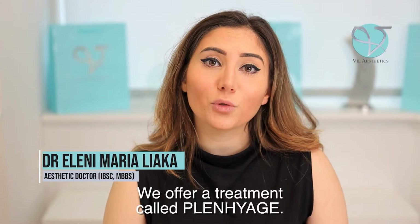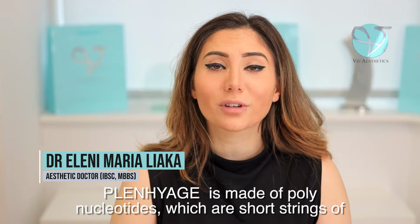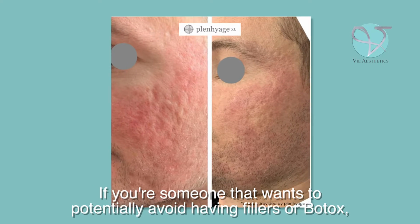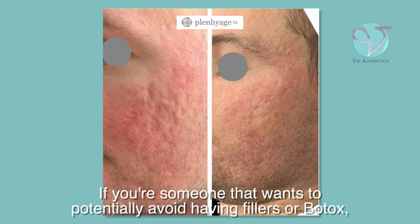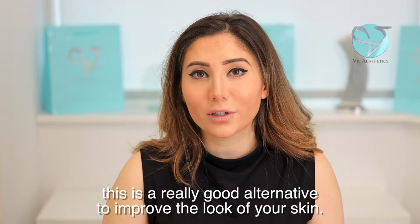We offer a treatment called Plenage. Plenage is made of polynucleotides, which are short strings of amino acids or proteins. If you're someone that wants to potentially avoid having fillers or Botox, this is a really good alternative to improve the look of your skin.